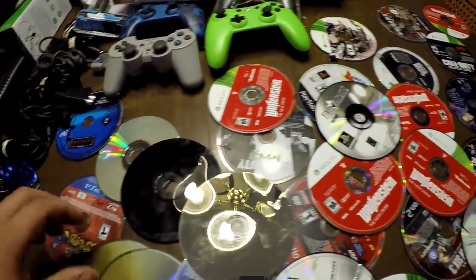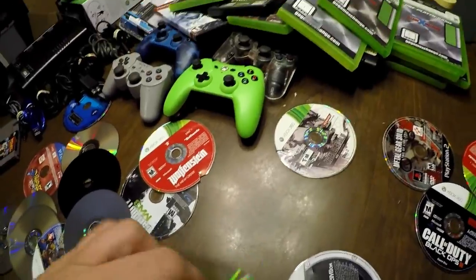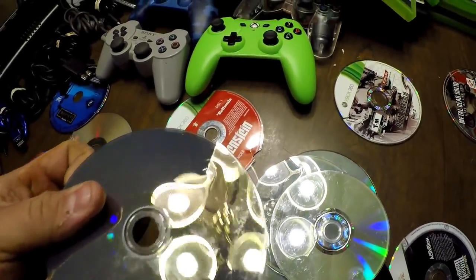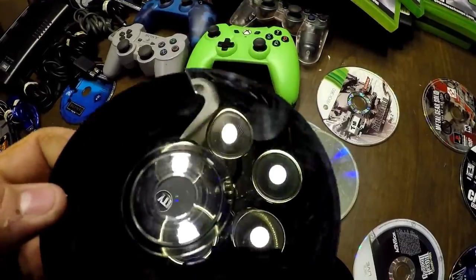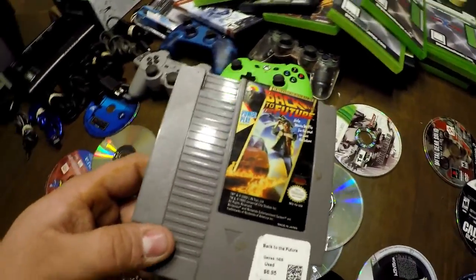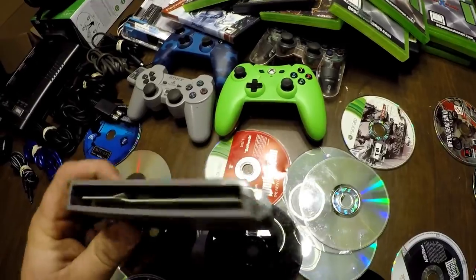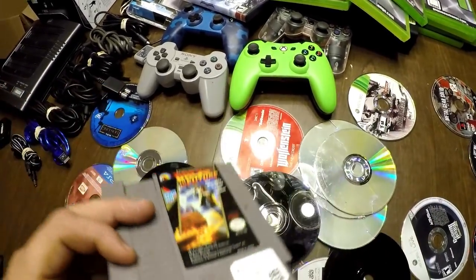Every one of these game discs are sliced. Every single one of them. About 50 of them total. They've all got cuts on them. The Nintendo game, you know, they don't even make these things anymore. Somebody even went through the time to screw that up too, man. It's crazy.